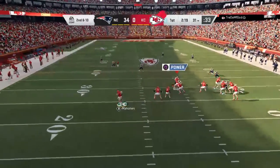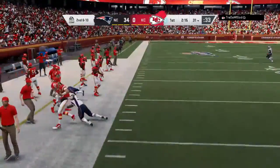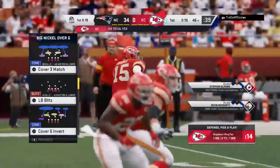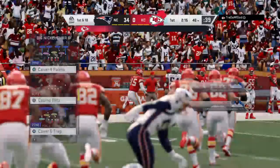Mahomes will try again on second down. Dancing to his left. He'll try and run it. The escapability in evidence there is that one good for 15 and a first. The last drive, remember, similar situation. He forced the ball into coverage through the pick.